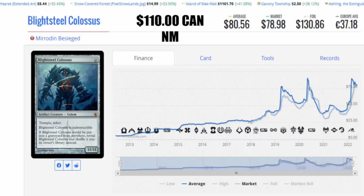$110 Canadian near mint. You're looking at the average being $80.56, okay? Foils, an original Mirrored and Besieged foil, at $130.86 US. That's going to keep getting worse and worse. Older foils have significantly higher values because they were harder to open. Don't forget that, okay? If you're wondering why that foil is more expensive, they were harder to get. It has more value to the average collector or investor in the game. €37.18 to get that card to your house is actually pretty reasonable to me. I mean, we can't get it for $80 here in Canada, I'll tell you that.